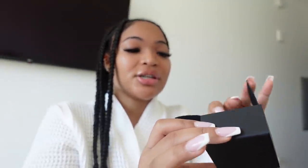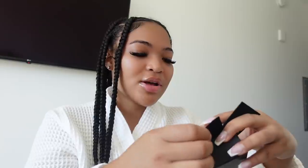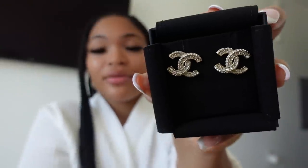And the Chanel studs are hard to find, y'all. These were actually on hold for somebody, but she didn't come get them. So I'm like, oh, I want them. Because I was showing them, they're like, oh my God, we just had those. But they go so fast. And I was just like, oh. But then they end up finding them in the back.